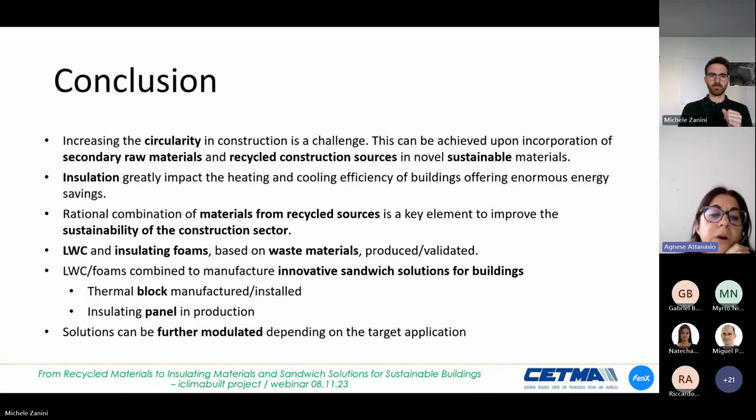From our side, our work was based on this idea. The rational combination of materials from recycled sources is an important element to move in the direction of sustainability in the construction sector. Basically, our contribution is based on the development, as described before, of an innovative, sustainable lightweight concrete and innovative insulating foam elements, starting from waste materials. These materials have been produced and validated and also combined to prove that this can be used for the manufacturing of an innovative sandwich solution in the form of a thermal block, which has already been manufactured and installed in Spain, and an insulating panel, which is under production and is allocated to a living lab in Germany.